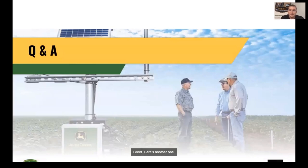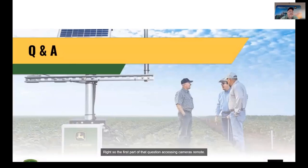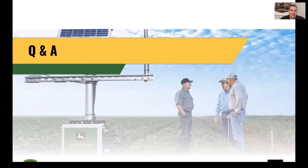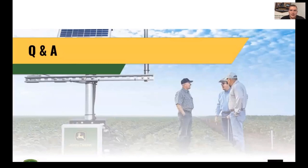Good, good. Here's another one similar to that, Tyler: can you access the combine tailings and clean grain cameras remotely to help with adjustments? And are any of the remote features available for the S660 and the S670 combine? Right. So the first part of that question, accessing cameras remotely, that is not a feature we can do as of now. I know because I've tried that exact same thing with a program we have called Remote Display Access, where, the same way Remote Adjust works, you can log in and actually view in real time what the screen is looking like.